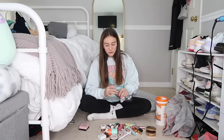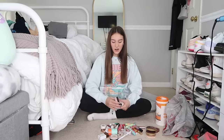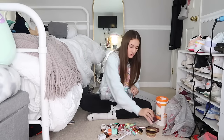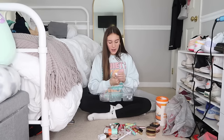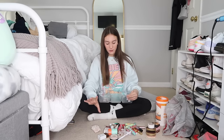Benefit Hoola bronzer. I'm just gonna keep this because I sometimes use it, but I don't really like it that much. And then my two blushes that I use all the time, I'm gonna keep because I use them. This other highlighter from ColourPop is actually so good. It's Monster. I really recommend this highlighter. My sister got it for me one year, and it's so good.